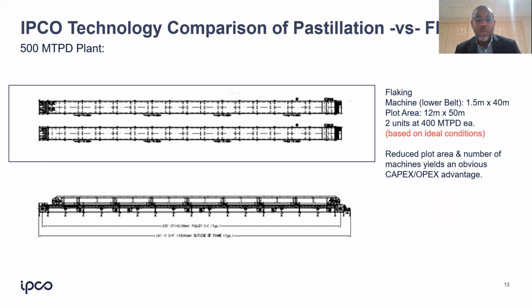As I mentioned earlier, one of the advantages of the pastillation process is that you are producing a uniform particle. That uniform particle definitely is less friable than the random size flake particle. Thus, the pastillation process has better mechanical advantages, and especially if a customer is looking to take the pastilles or the pitch and sell it to the open market space, then a pastillation scheme would be advisable.